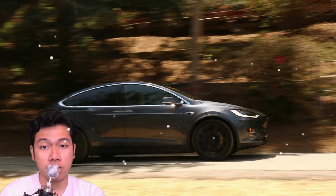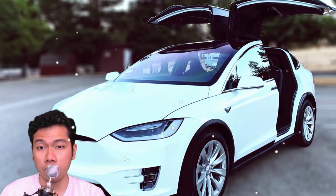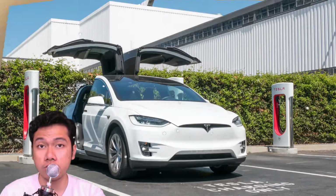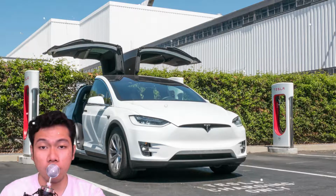Underneath, the architecture is similar to the Model S. Massive battery pack, electric motors, aluminium chassis. But all Model X are four-wheel drive, so have twin electric motors, one driving each axle.